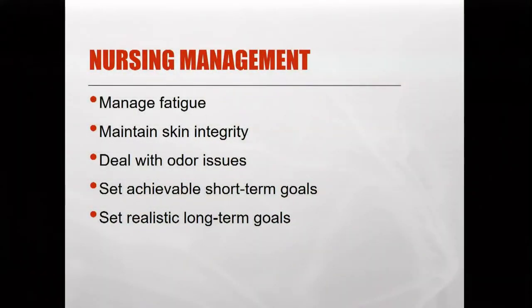Again, you're helping the patient accept something that's going to happen forever. Again, there are products that can help eliminate odor. So maybe you just need to get them hooked up with a WOC nurse. Anybody know what a WOC nurse is? So a WOC nurse is a nurse that has advanced training and education in wound, ostomy, and continence. So those are their primary specialties.